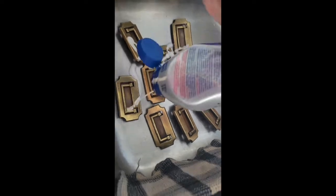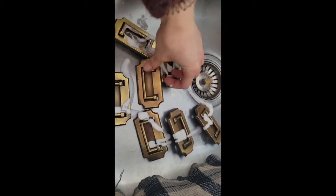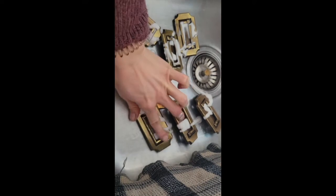And I love the patina on the hardware, so I didn't want to remove everything. I just wanted to add a little bit of shine to these. And that's what I did with my Barkeeper's Best Friend, which I absolutely love. I use this on everything, including my kitchen, my refrigerator, anything stainless steel. I just highly recommend this product, and it's super cheap.